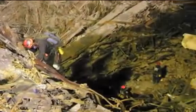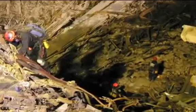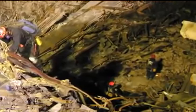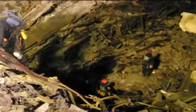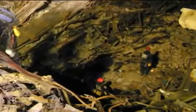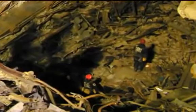we can look down into that hole and climb down into it. We're climbing down into the basement of the second tower, and to me it looks like these folks are walking through a puddle of water. We may have heard of rumors of molten metal, but I see no indication of it here. And this picture was taken a week after 9/11.